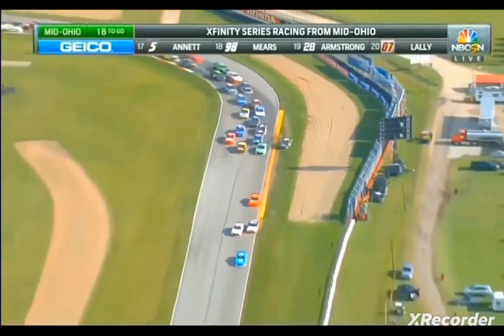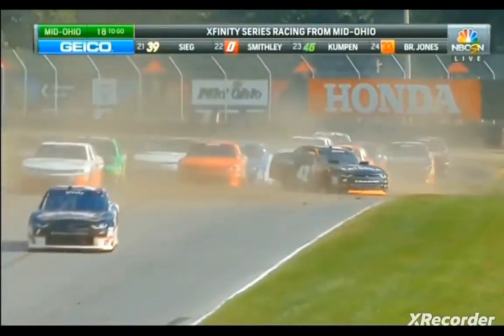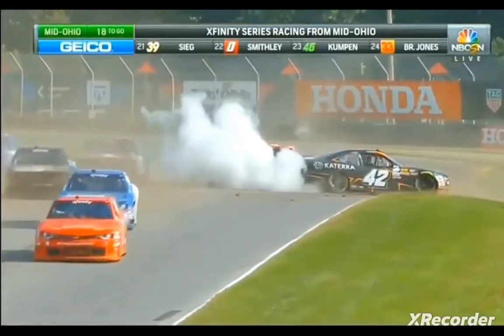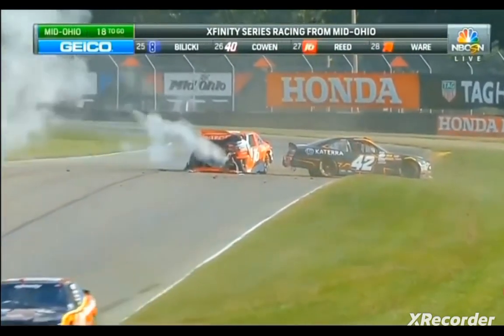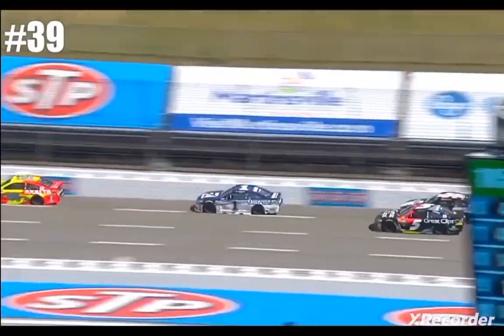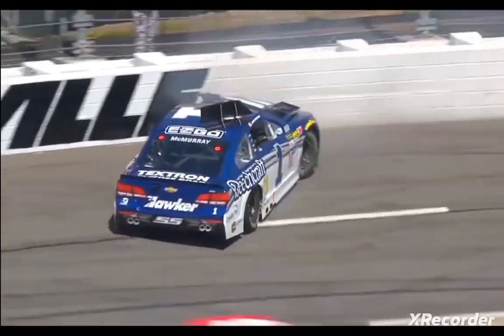Contact behind. Regan Smith into the 42. And Marks is around. Oh, and now piled into nowhere to go, the 16 of Ryan Reed. Watch this, Jeff. I mean, this is just like all of a sudden that left rear goes, and I mean, you're at max speed when that tire blew out.